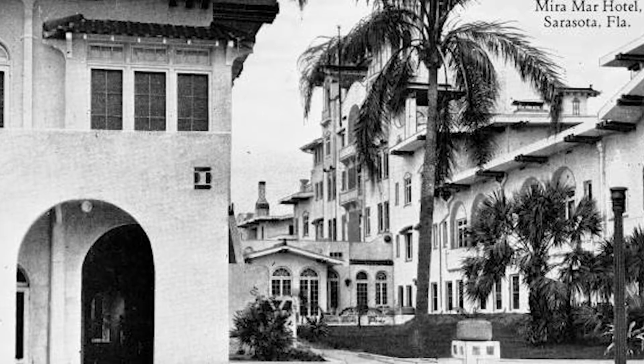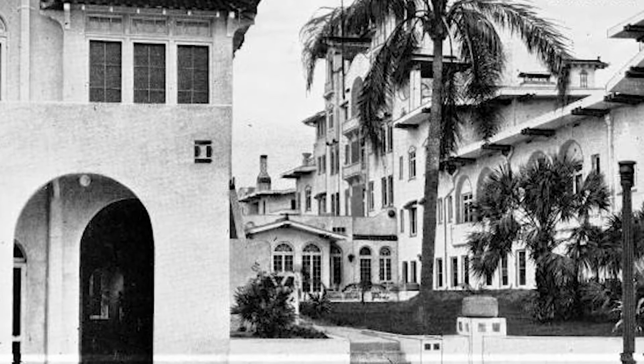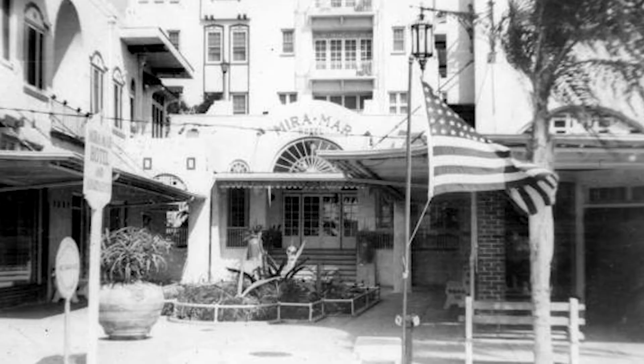And originally the Mira Mar Apartments, which is what the retail space is currently, was originally used for apartment buildings. There was the Mira Mar Hotel, which was the first modern hotel in the city of Sarasota that was unfortunately demolished in the 1980s, and there was a Mira Mar Auditorium. So the Mira Mar Hotel is what you see in the background of the Mira Mar apartment building.